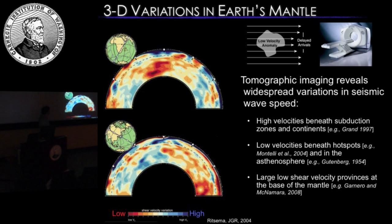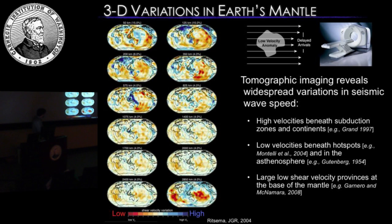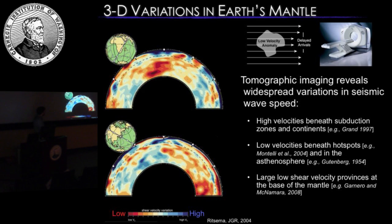And then intriguingly, as you look almost to the base of the mantle, if I go back one, you see these big, large, low shear velocity provinces, and I've just used the actual very unwieldy acronym, LLSVPs. We just call them large low shear velocity provinces for simplicity, so you don't have to remember the acronym. But these sit at the base of the mantle, and they're probably some of the lowest velocities on the planet. And if you look at these things in cross-section, you basically see these big blobs that sort of rise up off the base of the mantle.